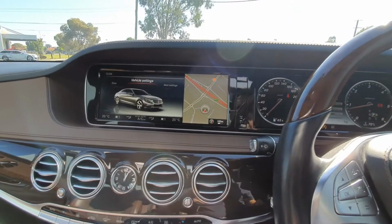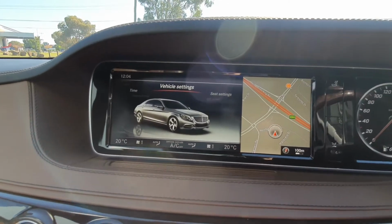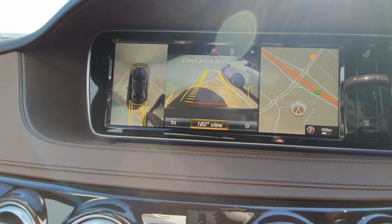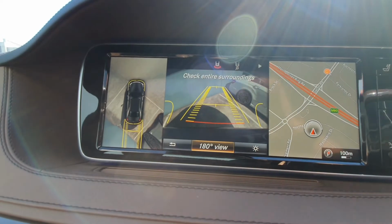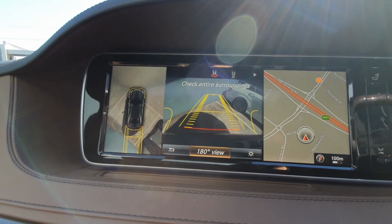Now, this S-Class does come with a 360-degree parking system. So if I put it into reverse, as you can see, it shows up beautifully on the large screen with the rear camera there. Then it's got the 360 bird's eye view on the left hand side, and still showing you the maps. What an amazing feature.